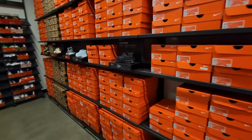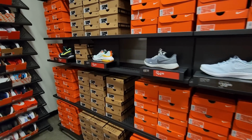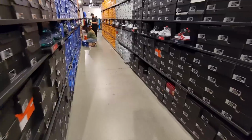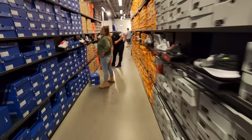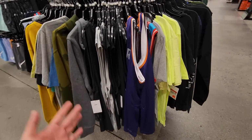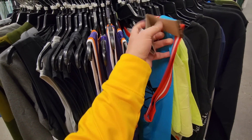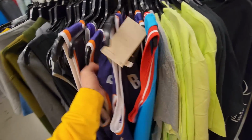Nothing hot. Look, all this generic stuff. The Star Runners. I don't even know the name of these. Was the Air Zoom Arcadia 2s? Holy cow. God dang, I drove 120 miles for this? Really? Dang. And like I said, man, all the clearance stuff, no extra discounts, dude. But like, are the prices even any good though? I doubt it. Man, stuff ain't even got price tags on. What the hell?